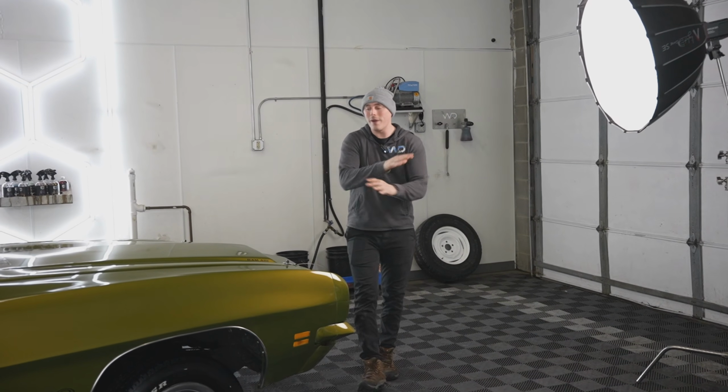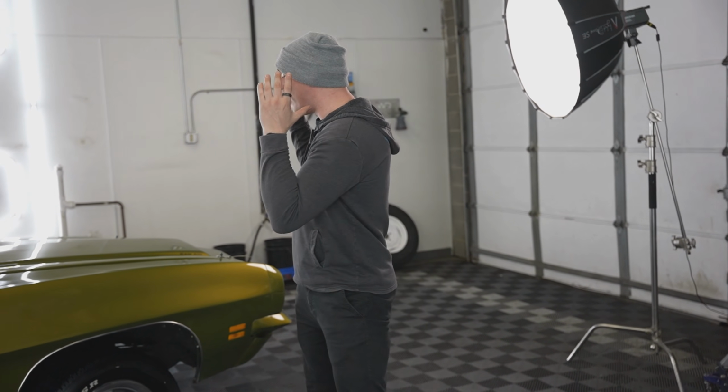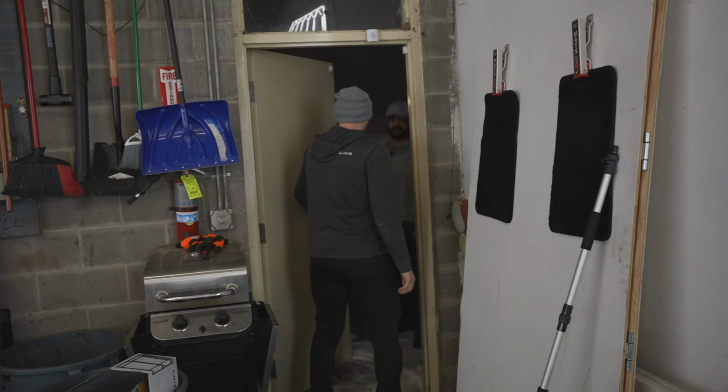The Pontiac GTO is all finished. It looks beautiful, and now it's time to try and get it running. So we have the Power and Performance guys coming to hopefully drain the gas and see if we can get this baby fired up. And I think they should be here any moment. And there they are. Tim, Adam.